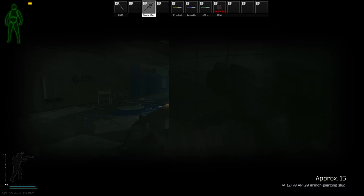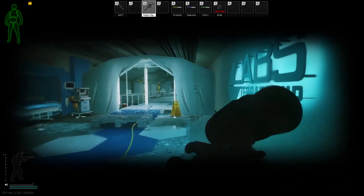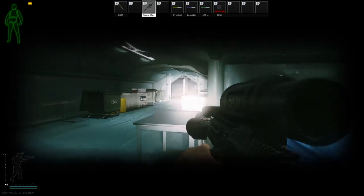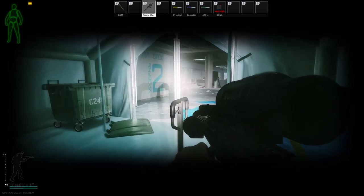Approximately 15, it's a 20 round mag. Two guys. Where'd your buddy go?